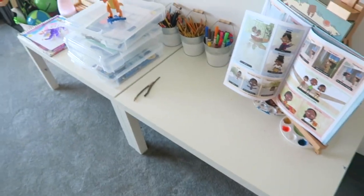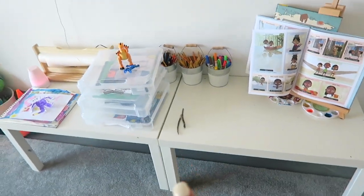Brian seems to think I need to get some big tables to come out here, but I already have two big tables that are in the classroom. So I don't wanna get two extra tables for out here. So I do wanna keep using these little tables. Yeah, I wanna continue to use the little tables.